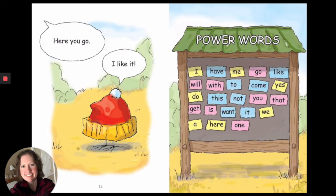There's the list of power words that we reviewed in the beginning. You can pause this video and take a look at those words again if you like.